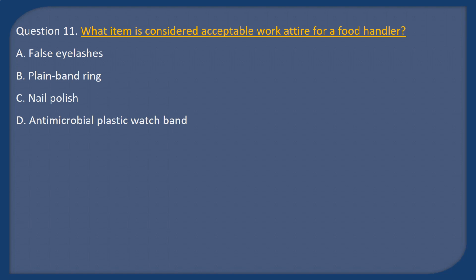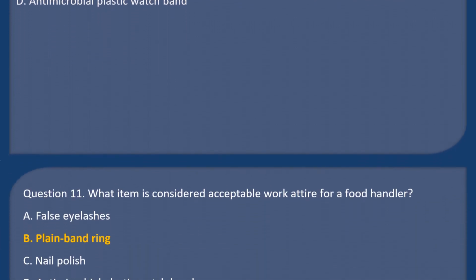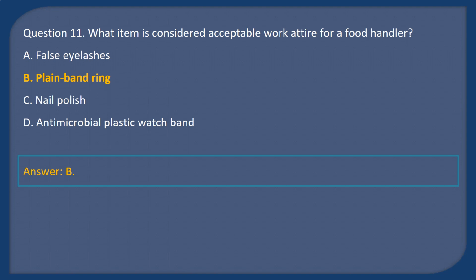Question 11. What item is considered acceptable work attire for a food handler? A. False eyelashes. B. Plain band ring. C. Nail polish. D. Antimicrobial plastic watch band. Answer B.